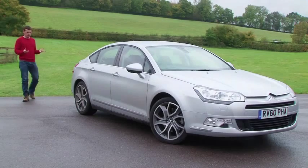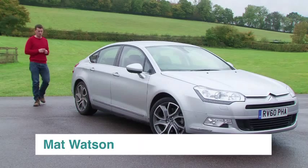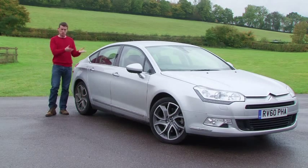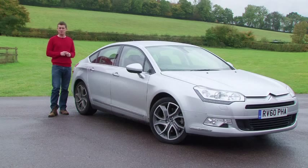If you want a stylish saloon but don't want to pay over the odds for something German, then why not try un petit peu de français? Yeah, I'm talking about the Citroen C5. I got an A at French at school, you know. Never thought I'd ever get to use it, but I did.